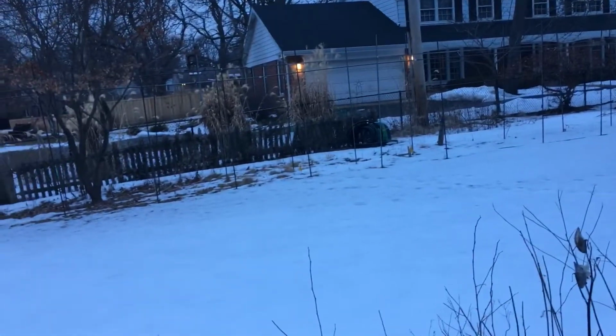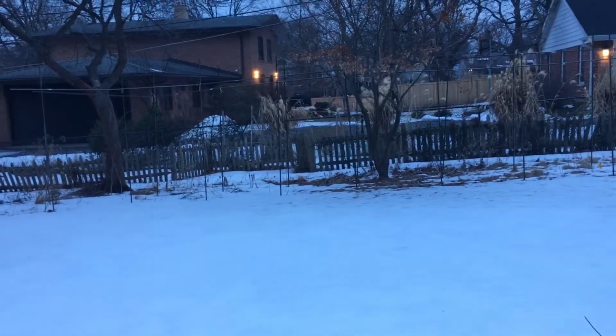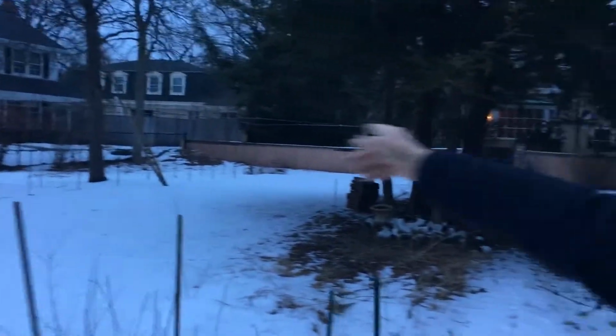Yeah, with the drip method. So we've got the posts there to basically hang, suspend all the tomato plants. I've had about 50 tomato plants in here.